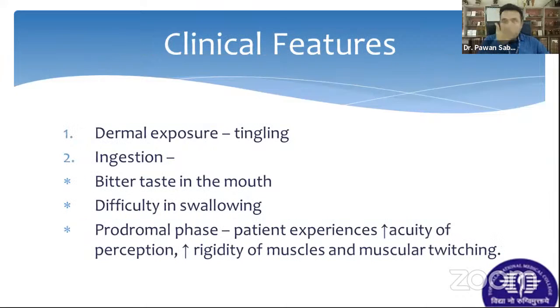The clinical features. If the person comes in contact with the crushed seeds of nux vomica, there will be a tingling. If the seeds are ingested as uncrushed seeds, there will be no poisoning. However, if there is ingestion of the crushed seeds, there will be a bitter taste in the mouth, difficulty in swallowing, and ultimately there will be convulsions. But before that, there will be a prodromal phase in which the patient will experience increased acuity of perception and increased rigidity of muscles with muscular twitching.